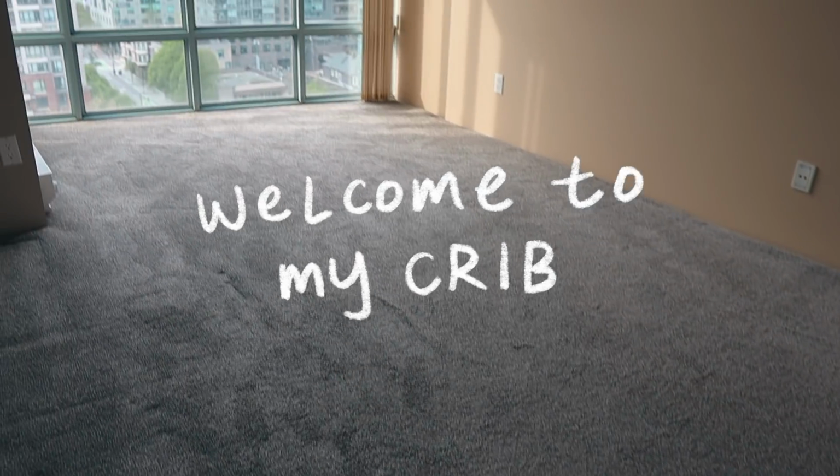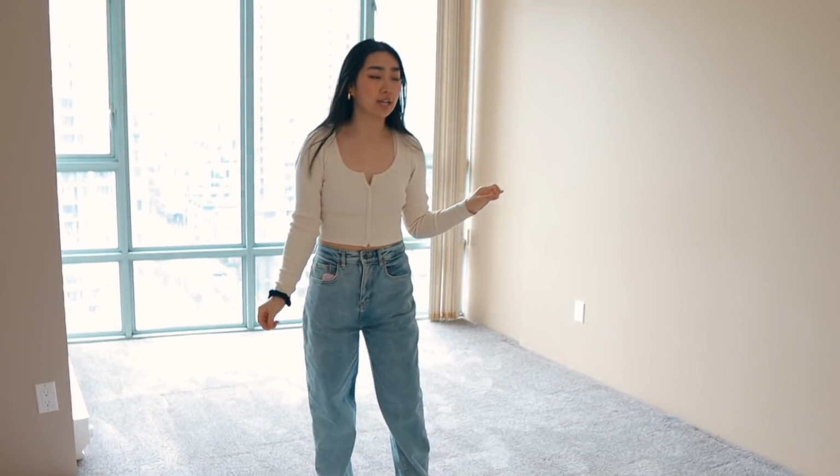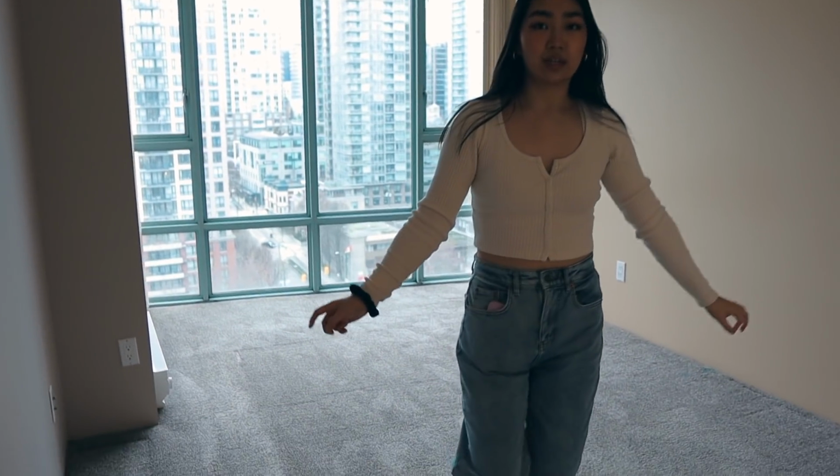Anyway, let's move on to the main bedroom, which is going to be my bedroom. Welcome to my crib. This is where all the magic will happen. By magic, I mean staying in bed, not leaving my room for 2 weeks, and getting vitamin D deficiency.